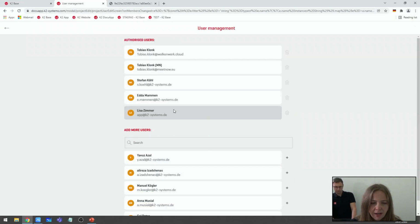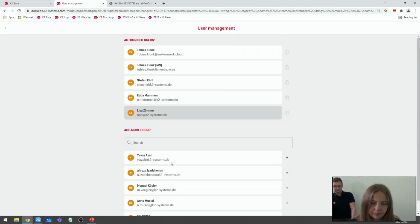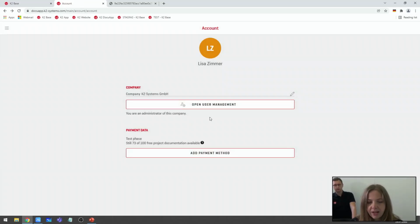And when you open the user management, you see which users are already authorized to have access to the project, or you can add more users. And all these users are part of your company. And to show you this, I have to go a step back. I have to leave the project and open the main menu and go to the account settings. And the account settings contains also a user management where you can invite your colleagues or people who should work on projects of your company.